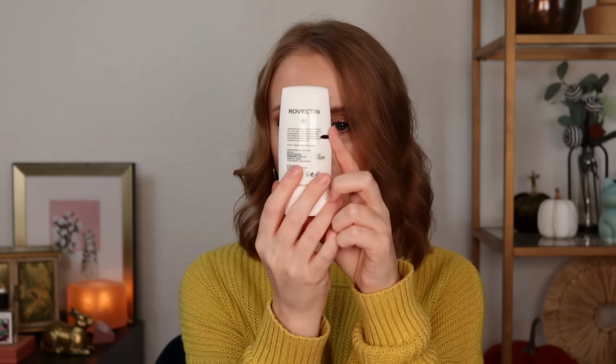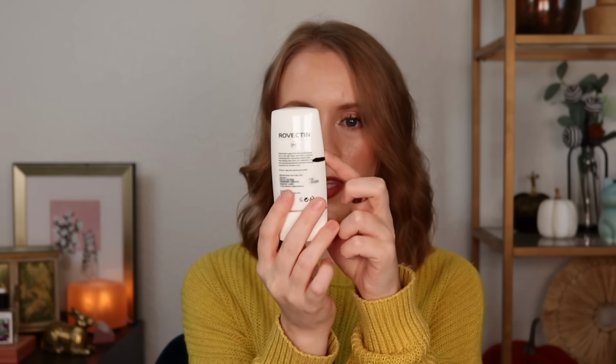Now, the other sunscreen that I put in here last month, I don't think I used this at all, unfortunately. This is the Rovectin Anti-Irritant UV Defense Tinted SPF 50 sunscreen. This is about where we were last month, and I'm pretty sure I used this maybe one time in October, but not really much outside of that because, like I said, I was really only reaching for the Dear Klairs one.